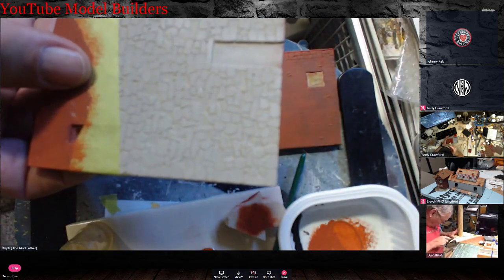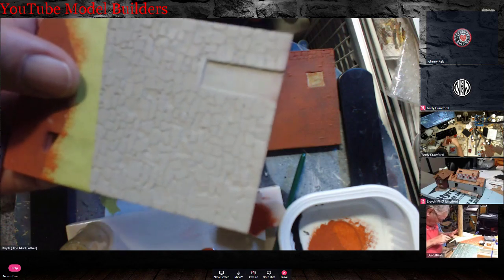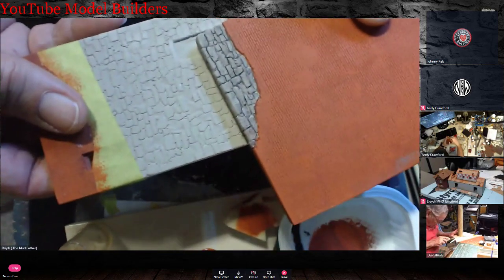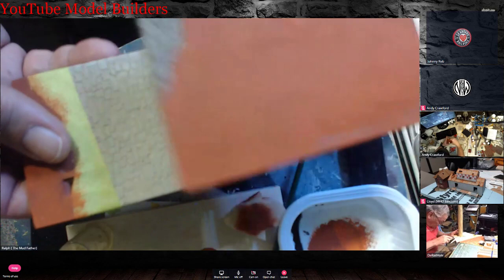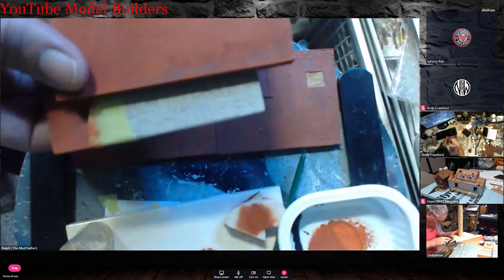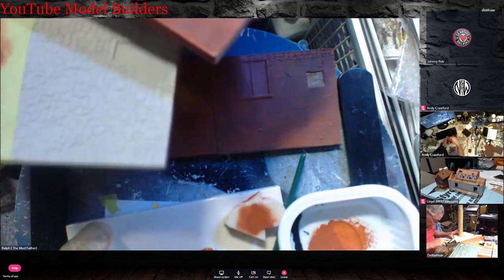And see that brown color? I added some black wash to the top of the other wall. Oh yeah, that pops like a champ. As soon as you put a wash over it, just a wash, a Vallejo wash, I believe, but you can do it with any acrylic and water. It basically is a black.